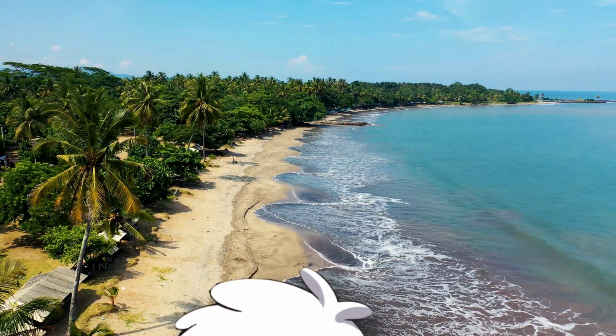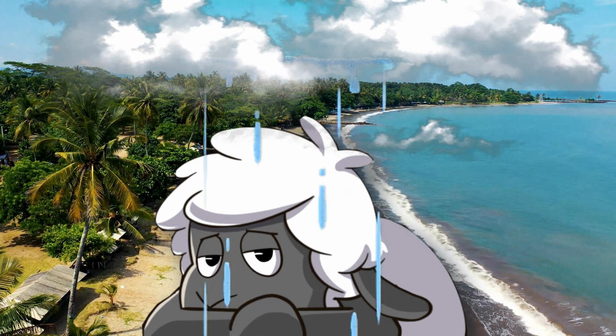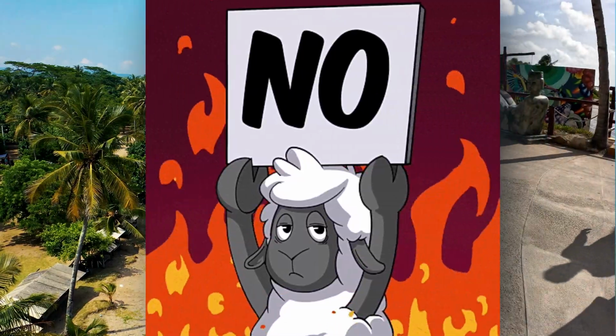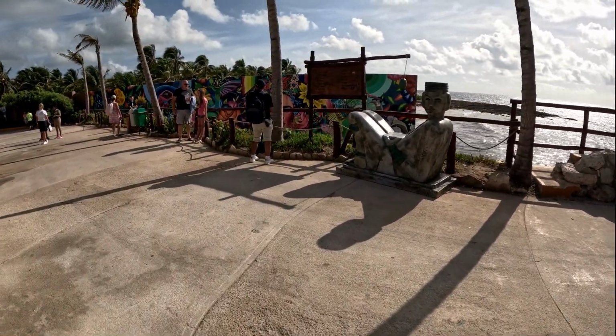And this is when we noticed that we weren't getting out of Costa Maya without facing some hungry wolves. All we wanted to do was go to the beach, but he wasn't taking no for an answer. Now that we escaped, let's go see what Costa Maya has to offer.